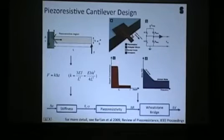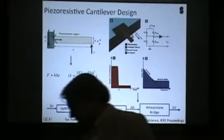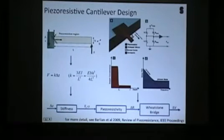And then there's a bunch of knobs we can turn on the piezoresistor, but the doping concentration is never perfectly at the surface, so we're never just sampling the surface stress. We're actually getting involved with that stress profile. We're getting involved with the dopant profile, which here we're showing an idealized step profile, not the case for a lot of what we do.